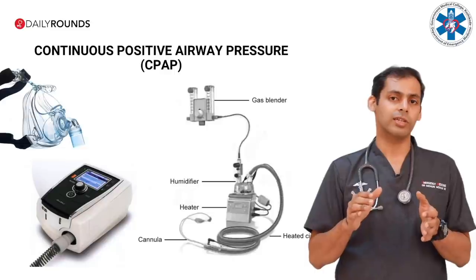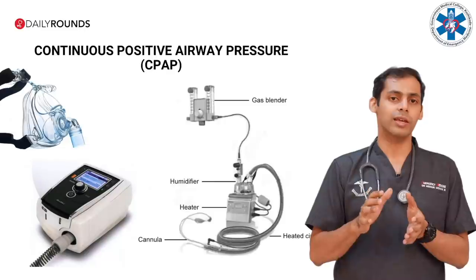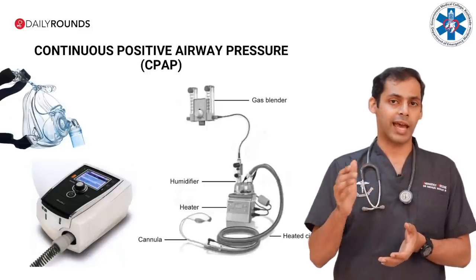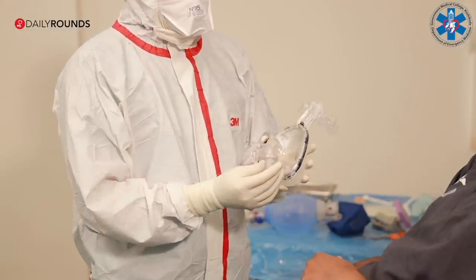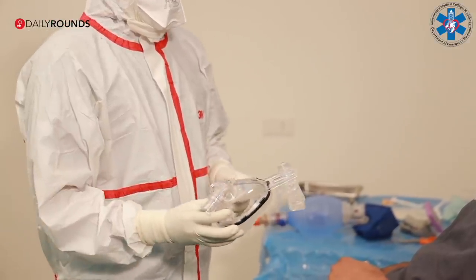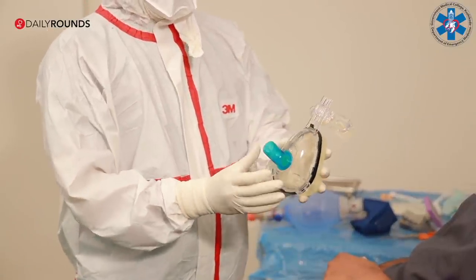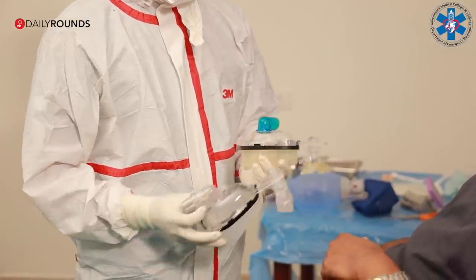This continuous positive airway pressure or CPAP effect can be given either using a conventional CPAP machine through a non-invasive face mask interface or using a high flow nasal cannula. Usually when we place a patient on NIV, we prefer to use a vented mask. This is a mask with an exhalation port on the mask itself. But if you keep a COVID-19 patient on a vented mask, the problem is that a lot of aerosols are going to be released into the atmosphere.